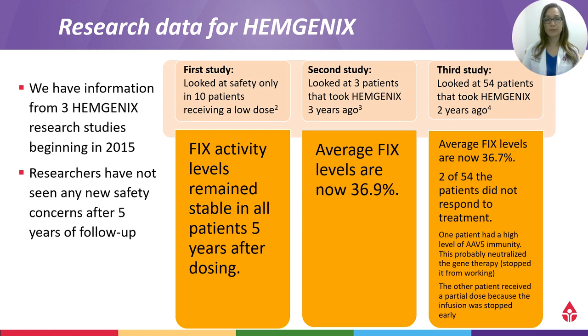So we do have some research data on HEMGENIX at this time. There have been 3 HEMGENIX studies that date back to 2015, and since that time, researchers have not found any new safety concerns after those years of follow-up. So effectively what we know now has been the same since we started these studies. So the first study looked at only 10 patients, and they were only getting a low dose. This was an early study where they were just looking to see, is it safe for humans to receive this treatment? So again, these patients received a low dose.